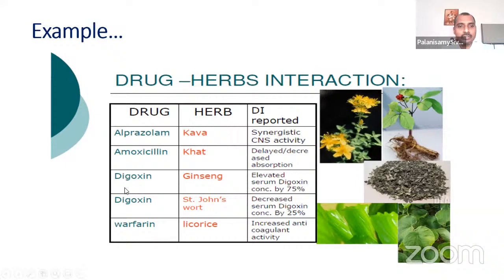And we know that digoxin and warfarin all come under narrow therapeutic index class drugs. If you are taking a little bit less, it cannot produce a therapeutic action. If you are taking a little bit more, it may produce toxicity, because the lethal dose and effective dose are both at a very marginal level. So if you are taking a little bit more, it can produce toxicity, and if you are taking a little bit less, it cannot produce the therapeutic benefit.